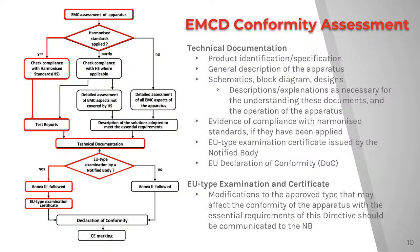For EU type examination and certification, modifications to the approved type that may affect the conformity of the apparatus with the essential requirements of this directive should be communicated to the notified body. The notified body must review the technical design as it pertains to the relevant essential requirements of the EMC directive, and issue an EU type examination certificate to the applicant indicating the aspects of the essential requirements that have been assessed.